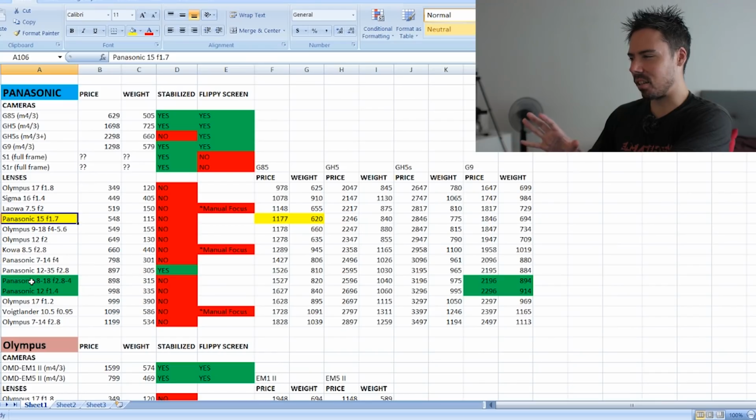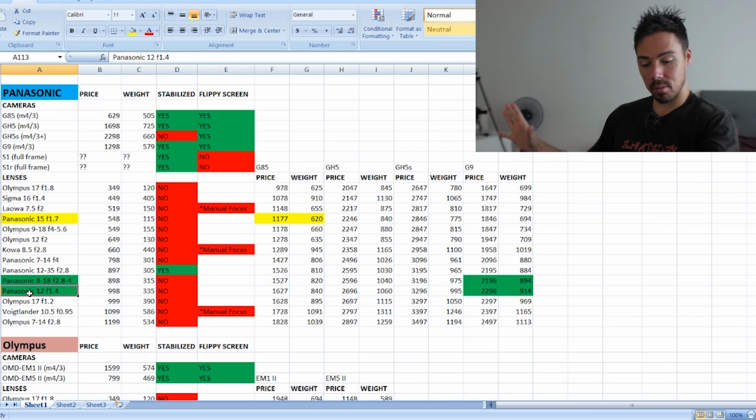But the 8-18 looks like the best wide angle lens, and the Panasonic 12mm f/1.4 for this style video, amazing. And if you have a long tripod, it would work, but not in your hand. It's too tight. 24, I don't like that look at all.